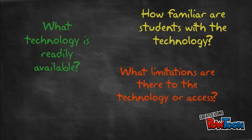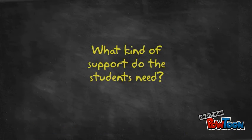If you're using the internet, what kind of internet access do you have in your learning environment? How familiar are the students with the technology? What limitations are there to the technology or their access? And what kind of support do students need?